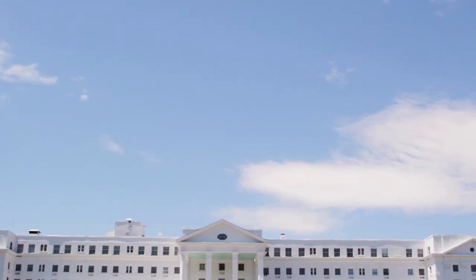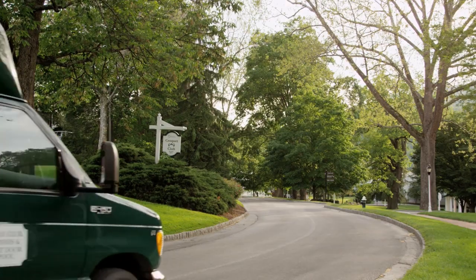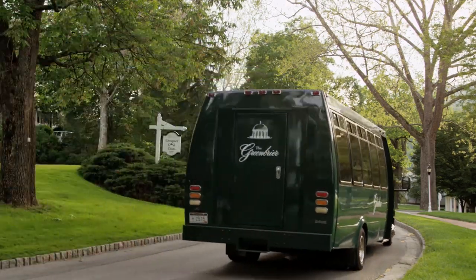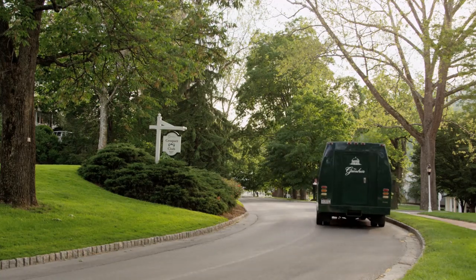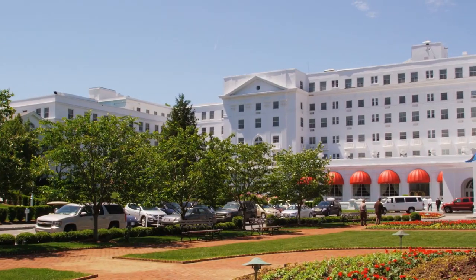We would have loved to have shown you the famous Greenbrier Hotel too, but time has cut us short. Located in White Sulphur Springs, this location has been a destination for its healing waters since the 1700s. The original hotel was built in 1858, and the current structure has been in existence since 1910.